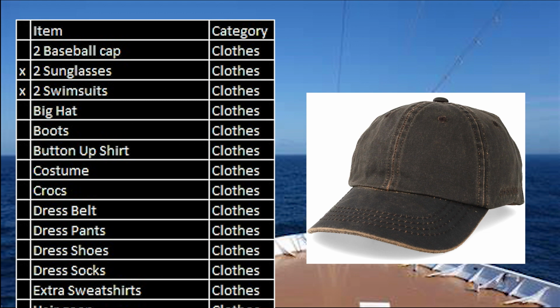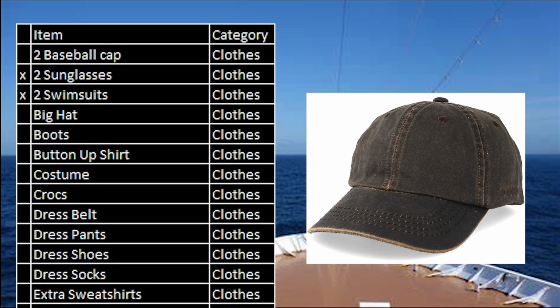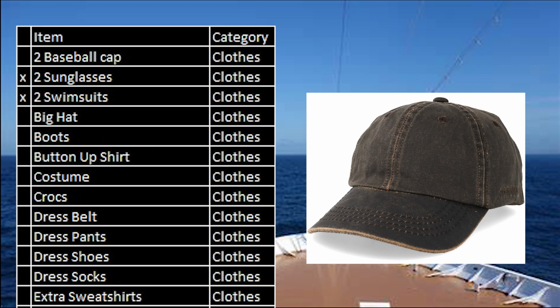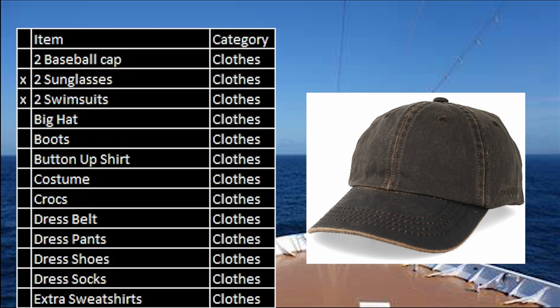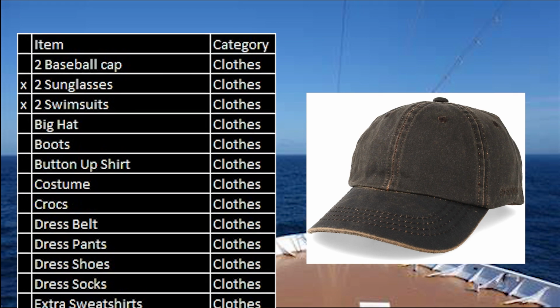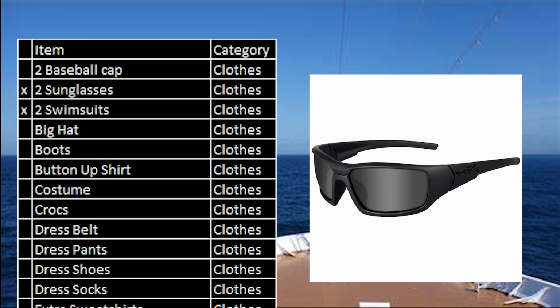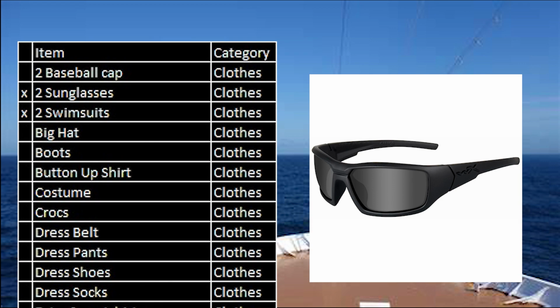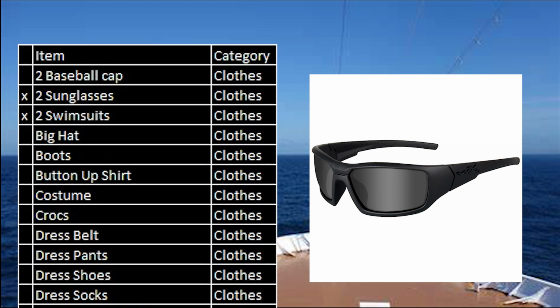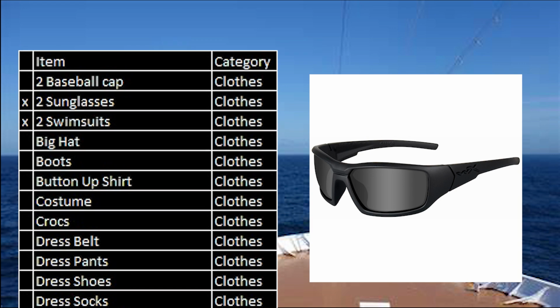I like to wear these around the ship and at port if I know I'm not going to be out in the sun for very long. If I'm going to be out in the sun for longer periods of time, I've got a big hat a little further on in the list. Next thing is sunglasses. Obviously you want a nice pair, UV resistant. Got to protect those eyes, especially me. My eyes are very susceptible to damage from sunlight.